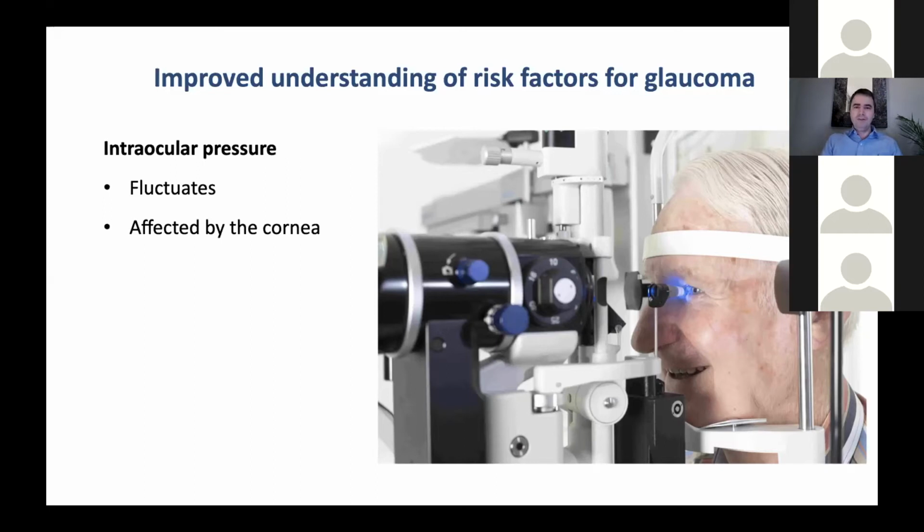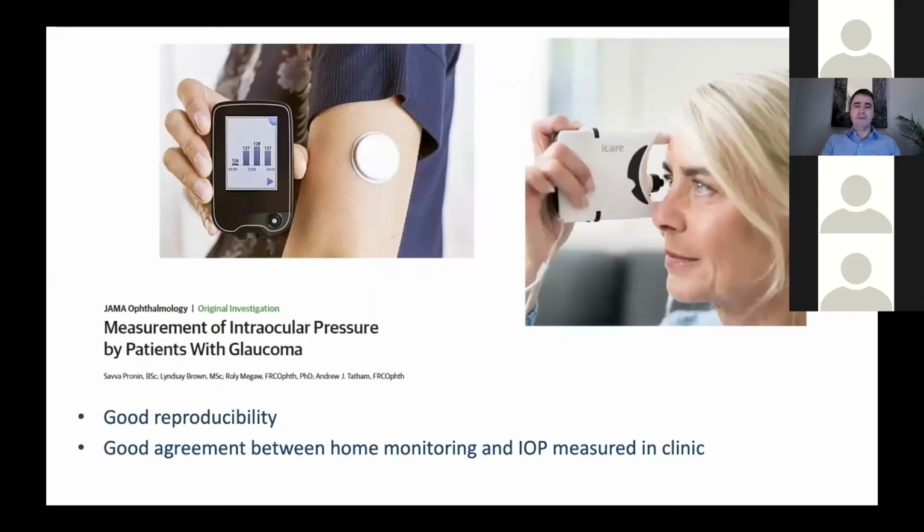But there are new methods that might be useful in the future that are currently being researched. And one of these is home monitoring. Now, when we think about other conditions like diabetes, diabetes management relies on home monitoring.